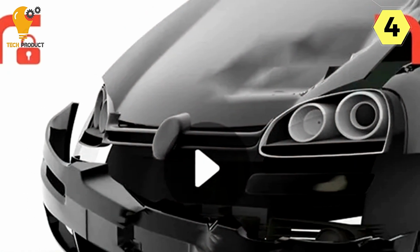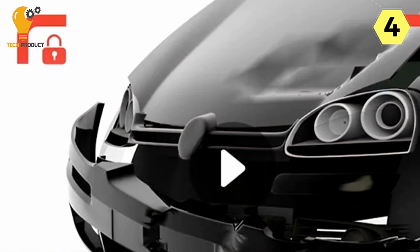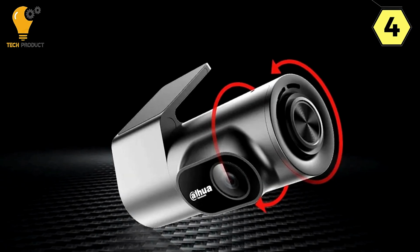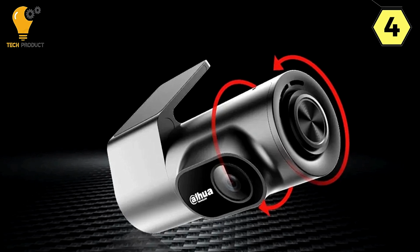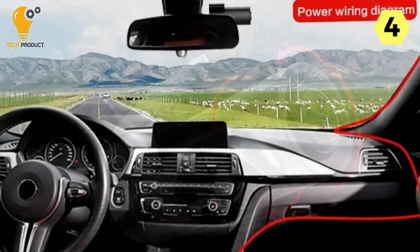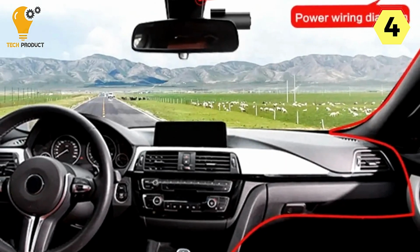1080p resolution takes center stage, allowing the Dahua M1 to capture high-quality footage with crystal-clear clarity. The 1080p resolution ensures that every detail on the road is vividly recorded, providing users with a reliable source of video evidence in the event of incidents.